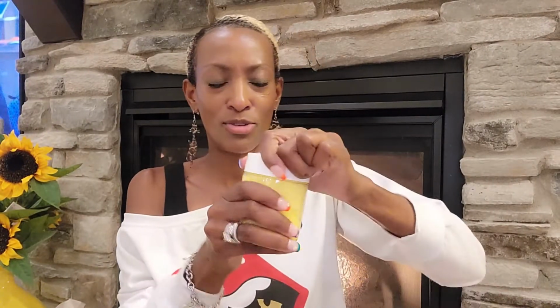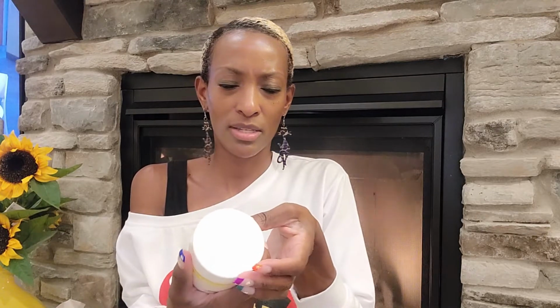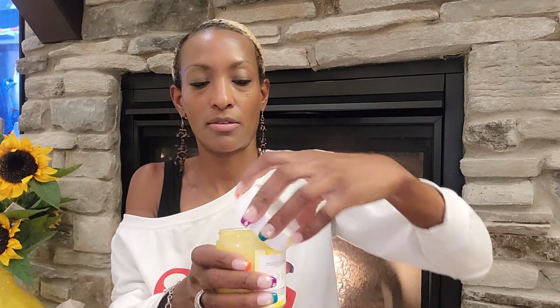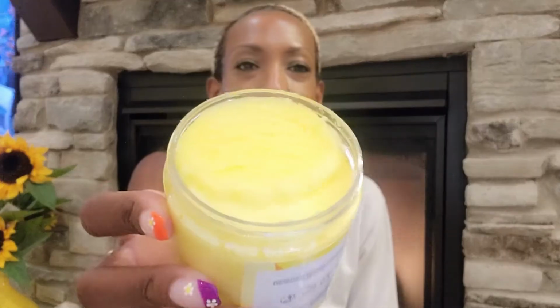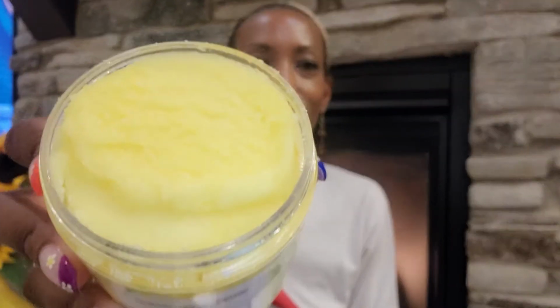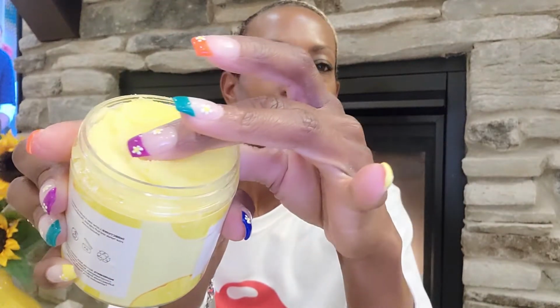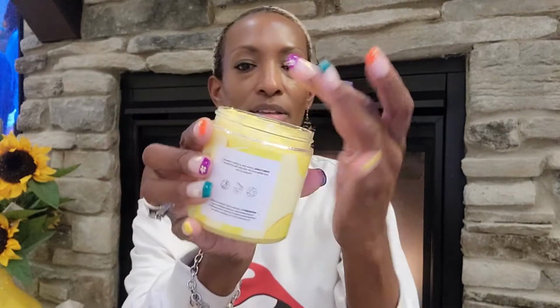So I got the diced pineapple foaming sugar scrub and the whipped body butter. And so I am going to, ooh, I'm excited to smell this. Okay, so is it sealed? I think this is sealed. Okay, no, it's not sealed. Oh, wow. It smells like pineapple. Look at that. I'll let you guys know how it works out when I take a shower. Maybe I'll take a shower tonight.